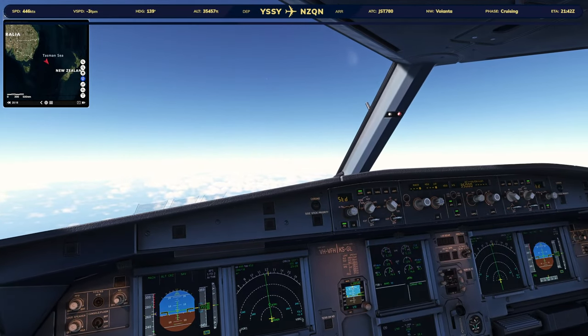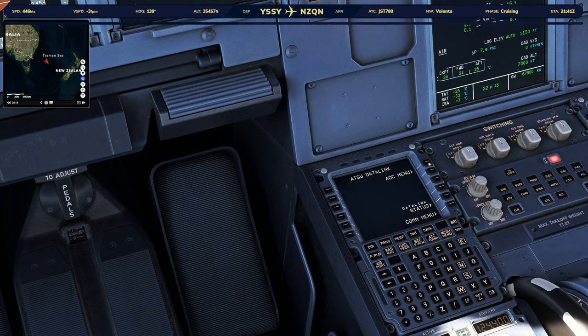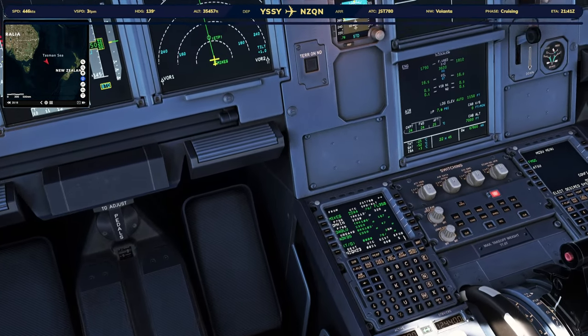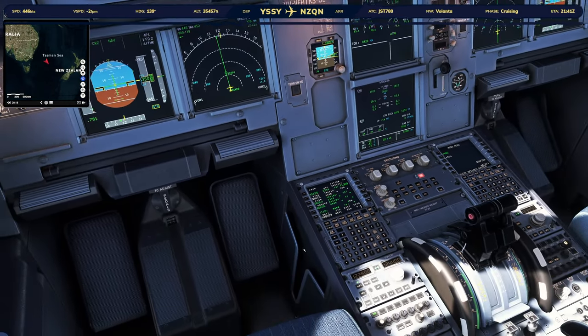How's everything looking? Company message, do we have any delay? Let's head into the MCDU. No ADC required. Okay, back to the flight plan. So our expected arrival is 1 hour and 35 minutes, guys.